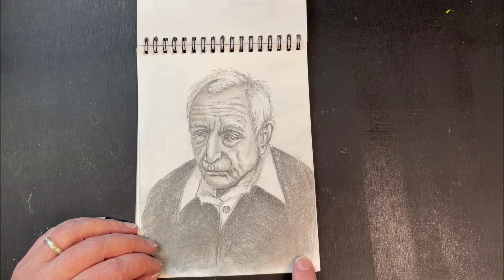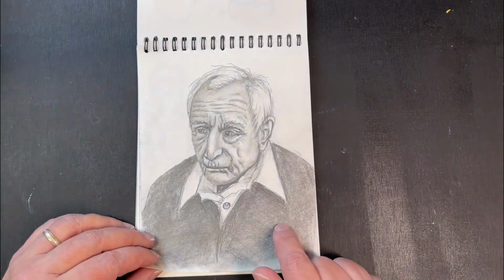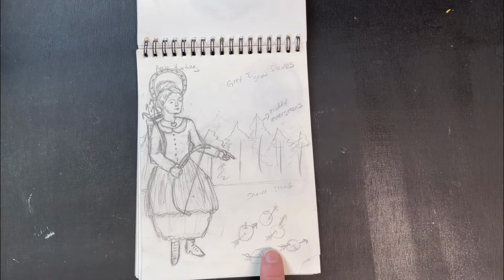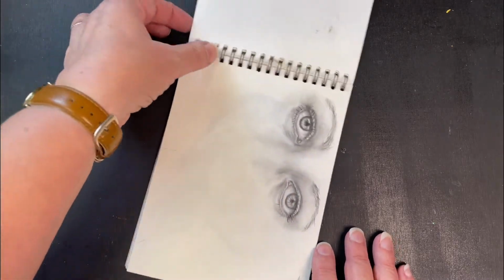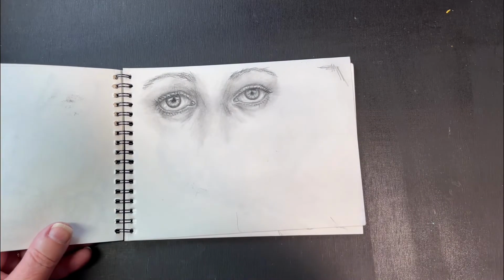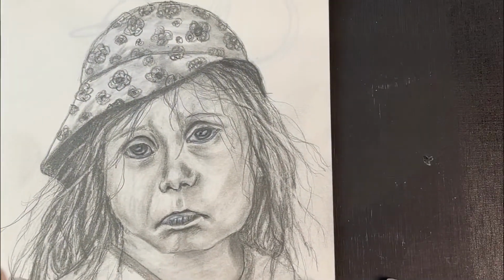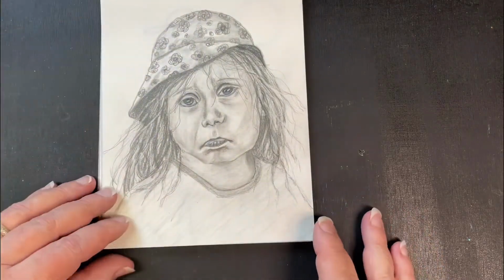This old guy. I'm pretty sure I traced this one, because I wasn't that good at faces at that point. I think I traced him and then just shaded him in. This was another one from the Apple series that I did paint. I love that painting, and I love that other painting of the woman in the water. Those may be on my site. Oh, I remember drawing this one, practicing eyes. Little sad-faced girl. I don't remember when I drew it.